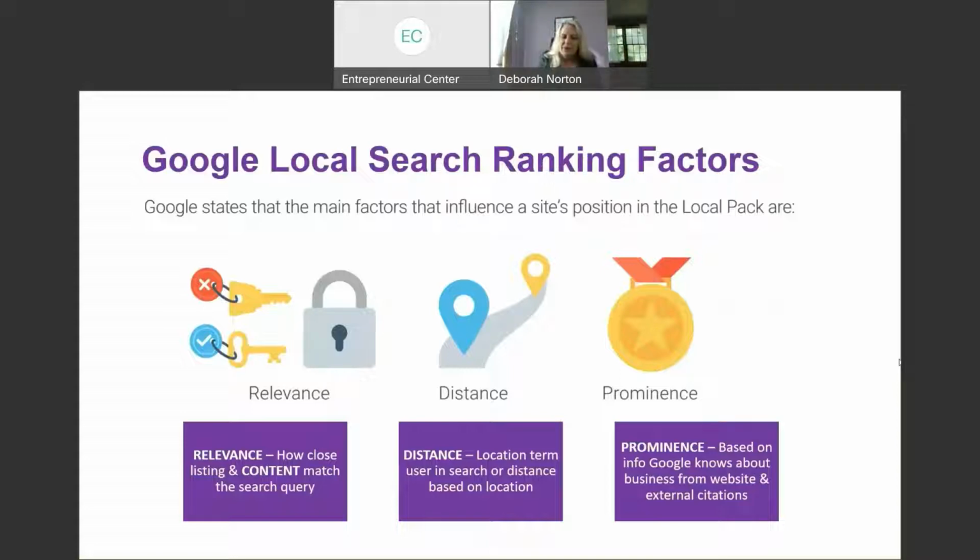So they want to know about the query, what you're asking for, the content to match it, the distance and the location based on where you are, and the prominence, how well Google knows this business website. Does it have external citations? Does it have credibility? Back to that authority and credibility part.